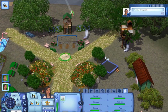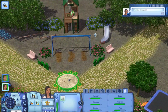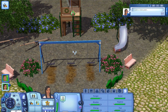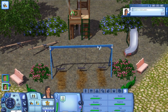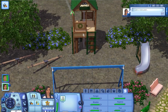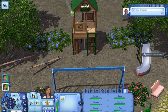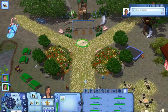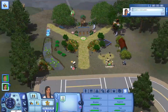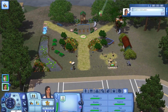Like, I added a trampoline, because I love trampolines. I didn't have some of the store content she had, so I replaced it with the regular swing from Generations, I think, and a sunny bungalow thing, and a slide. So when they do have kids, they can take them to the park. And the grass is so ugly in Bridgeport. Oh my gosh, I hate the grass.